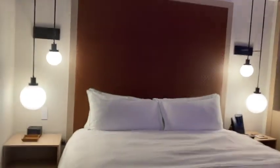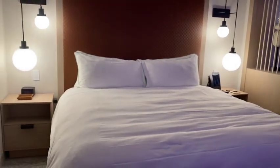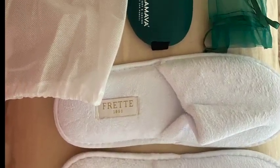Bed was really comfy, and they give you free slippers and a free sleeping mask. You don't see that too often, the free sleeping mask. Really nice.